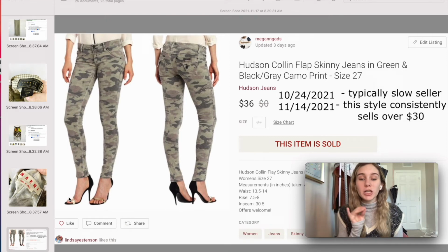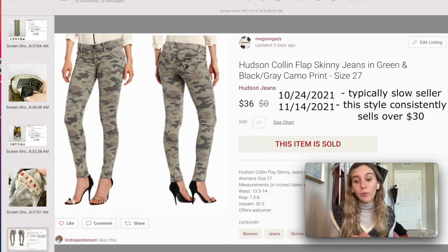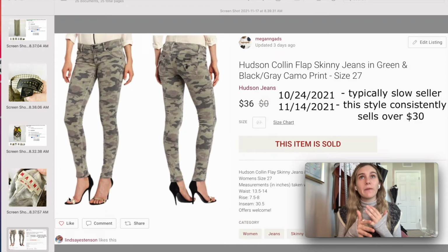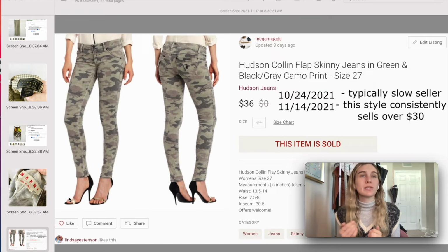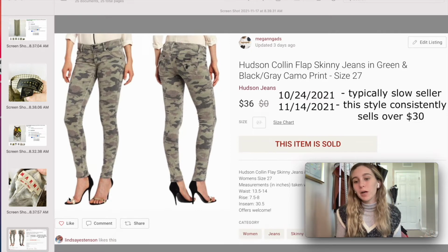So Hudson jeans are typically a slow selling brand in my experience. Every time I pick them up, it feels like they sit around for a while and don't garner much attention. Hudson jeans are expensive. They retail for like $200 plus if you're buying them directly from their retail, or from stores like Nordstrom or Neiman Marcus. But they also sell them at Nordstrom Rack, Marshalls, and TJ Maxx, discounted stores. So you can also get them for a cheaper price if you're really looking for it.